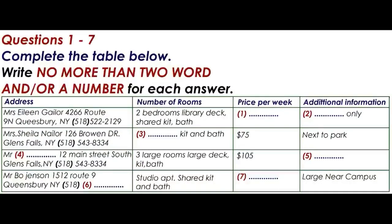What about the one on Route 9N? It looks like it's big with a library and a deck, but it doesn't say how much it costs or anything else about it. Oh yes, Mrs. Gaylor's apartment. That one is actually only a 10-month rental and it is going for $156 per week. It's quite a nice place. She only rents for 10 months each year because of horse racing season. Then her relatives all come to stay, so tenants have to move out. It's a little bit inconvenient, but past tenants have really enjoyed their stay there.